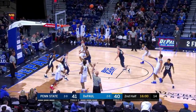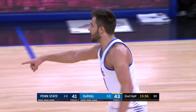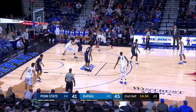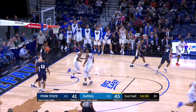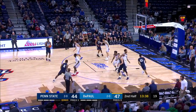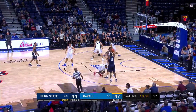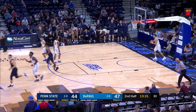Hard to teach your team how to win those close games. Struce with a three. Oh, wow. Not a lot of room for Olujibi to work along the baseline, but he managed. Dredd got it. And we are tied.